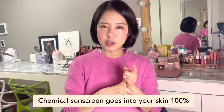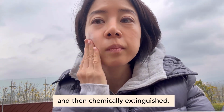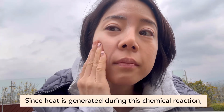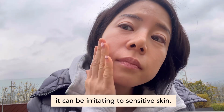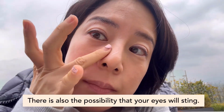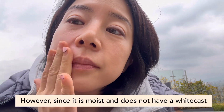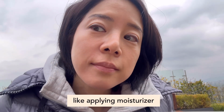And chemical sunscreen is absorbed into your skin 100%, and then chemically extinguishes the UV. Since heat is generated during this chemical reaction, it can be irritating to sensitive skin. There is also the possibility that your eyes will sting. However, since it is moist and does not have a white cast, it feels just like applying moisturizer.